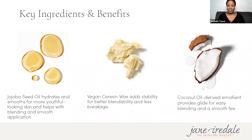Vegan sericin wax. So yes, this product is vegan, so if that is a concern of yours, go for it. We have many shades, right? Not only does it add that stability, but it also has a very high melting point. So I know, Emma, you mentioned that it's still very hot where you are in New York. This decreases the likelihood of breakage.